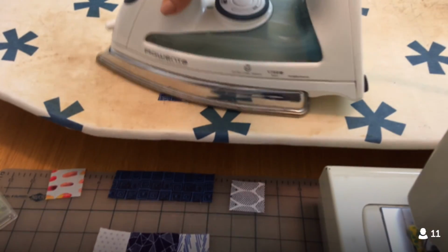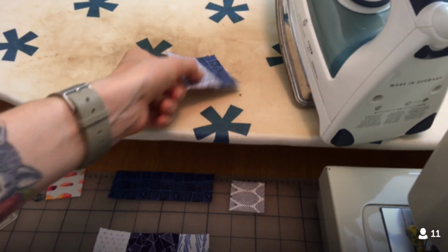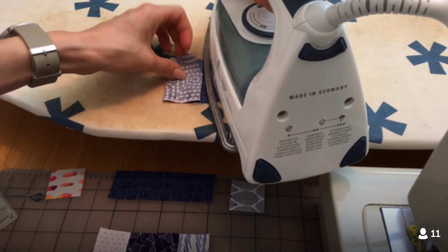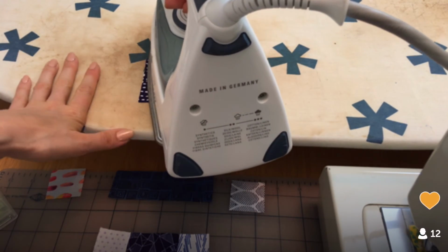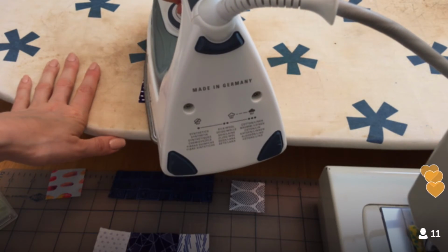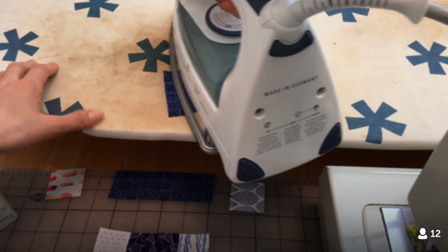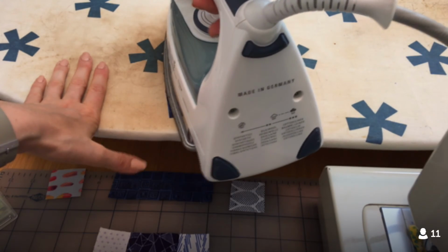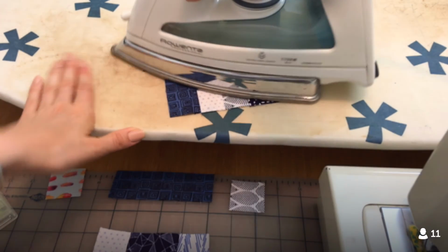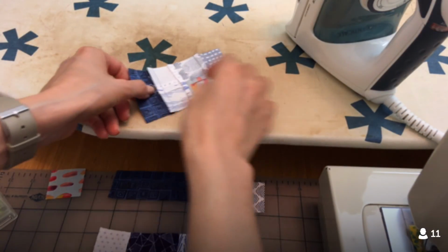Again, I'm gonna just press it to set the seams. And then we'll open them up. Again, I'm just gonna press to one side first, and then I'll open the seams after that. You know what? We probably are getting a little speedier after doing all these blocks for these piece things. That definitely wasn't how I started with the Splendid Sampler here, I don't think.